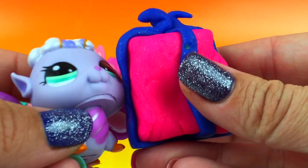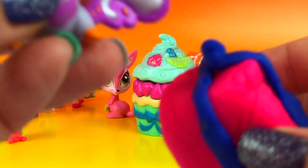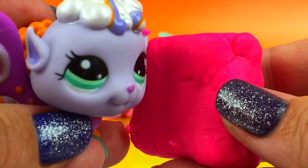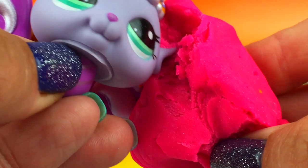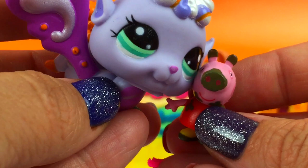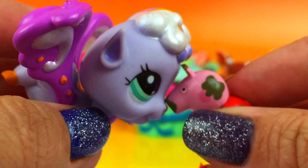Let's see, first we take off the ribbon. On that side and on this side. There, I got the ribbon off. Isn't it pretty paper? It is. Let's open it and see what could be hidden inside. No, it couldn't be. I have a Peppa Pig. Yay, I love Peppa Pig. You're kind of dirty, but I like you anyway.